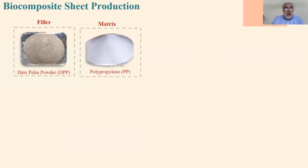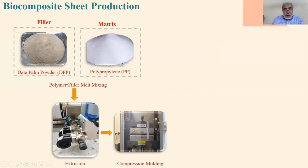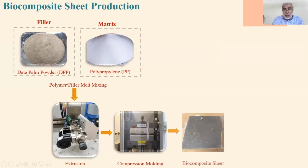Now, to produce biocomposites, we mix the treated fiber with a functionalized PP, as we'll see in the next slide. This is done in a melt mixing state in an extruder, and then compressed again in compression molding to produce sheets from which specimens will be cut out to do full characterization of material properties. Now, talking about the functionalization of the PP.